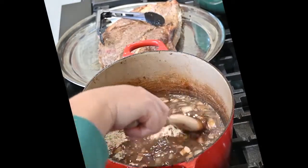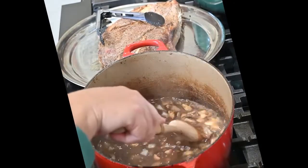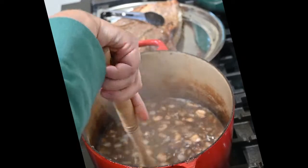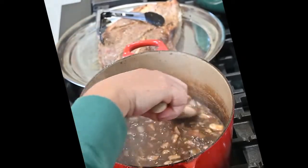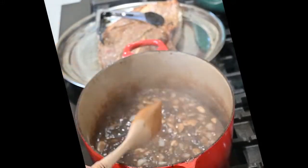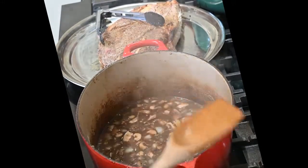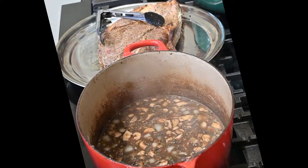And another reason I love Azure, because I can't use the Lipton onion soup mixes and stuff in the store because they do have gluten and things in them, and some of the other things in them aren't as clean. The Azure is very clean. This smells so stinking good.